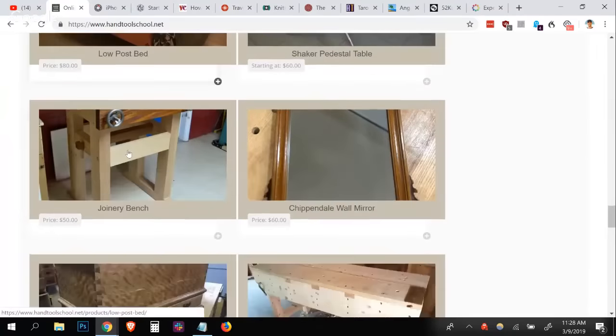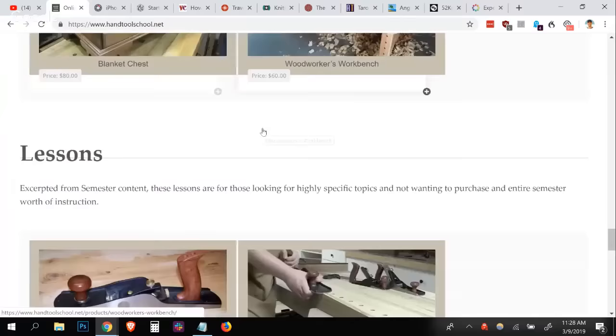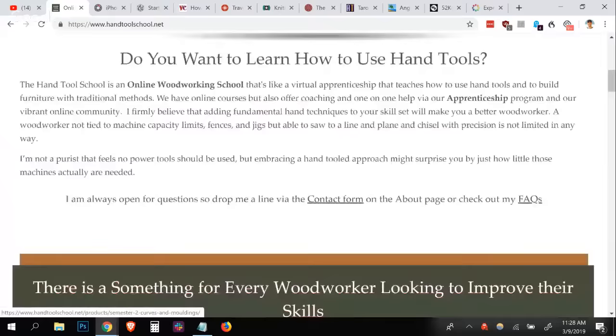And then he's got other products. These are individually priced between $80 and $60. Then he's got individual lessons, how to use specific tools. These are $10 products. Okay. So what I want to show you is this is his product and it lives on a separate site.